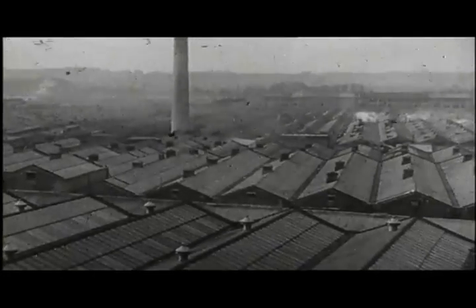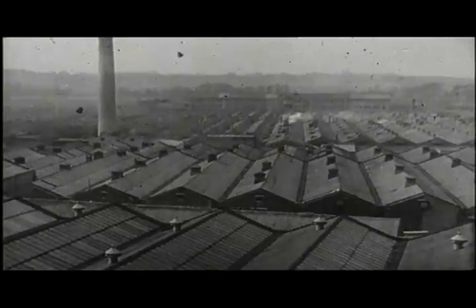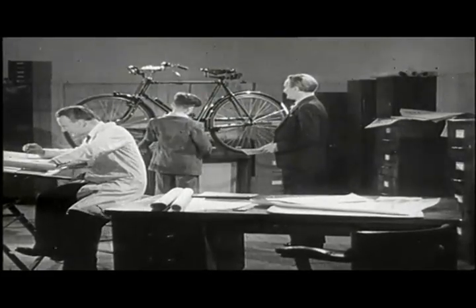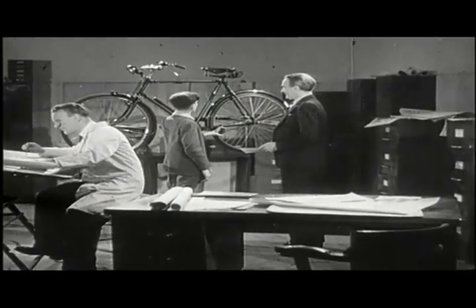As a factory in the heart of industrial Britain, a planned response to the world's demand for bicycles. We'll go into the chief designer's office and hear him tell two visitors just how a bicycle is made. I could go miles and miles on one of these, Father. So you should. There's 100 years of bicycle manufacture behind that model.